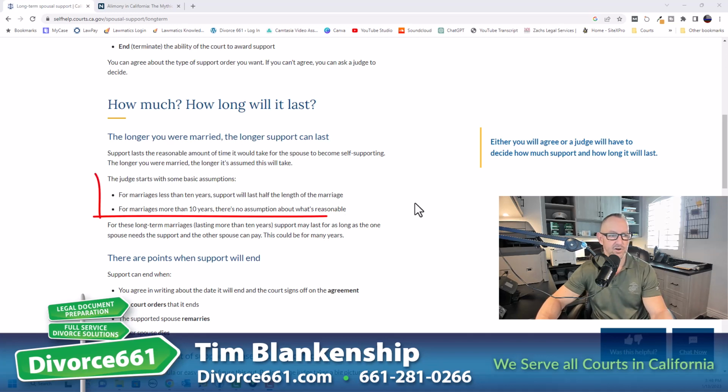So it says the judge starts with some basic assumptions. Again, we're talking about judges, not you guys going through an amicable divorce, assuming that's the case. For marriages less than 10 years, support will last half the length of the marriage. Pretty clear cut. Now, we have clients that have been married 20, 25, 30 years, and they still will apply that rule of half the length of the marriage, which is fine, because they're saying, well, it's for half the length of the marriage if it's under 10, but we want to apply that same rule, and that's reasonable, and you can do that.